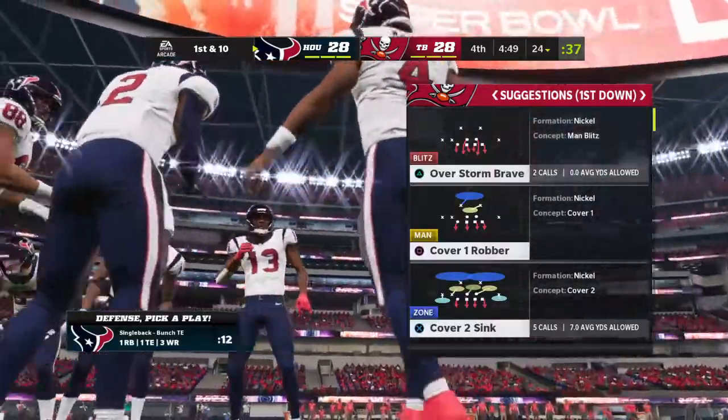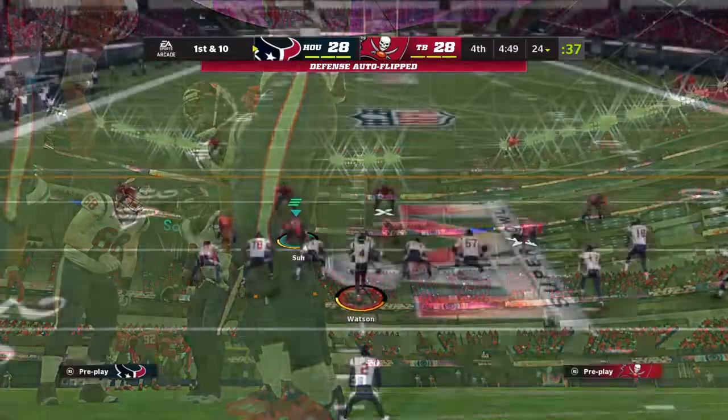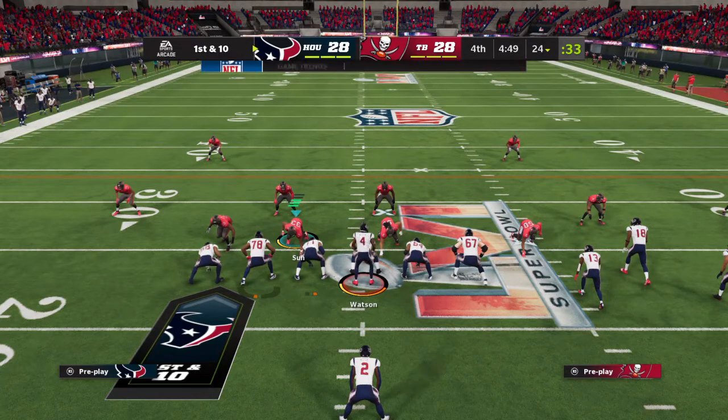And this Super Bowl has been as good as advertised. Probably one of the best that we've seen in recent memory. All even here in this 4th quarter.